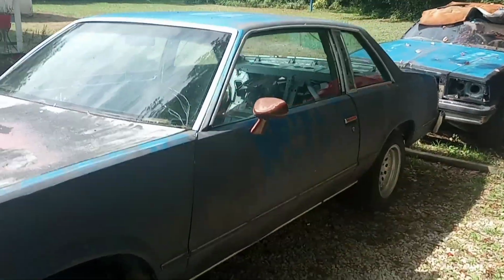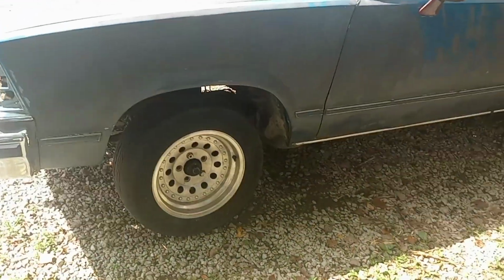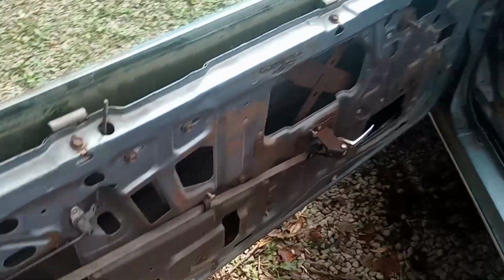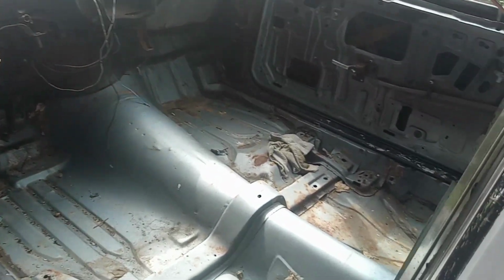Missing this side of the car. Completely straight. It's as straight as the other side. We didn't change wheels. These were the wheels that was on this side because, like I said, the car sunk in the mud a little bit. Oh, excuse me, I got the hiccups. But doors, window, glass, everything's good except the front window's a little busted, which I'm not worried about that at all.